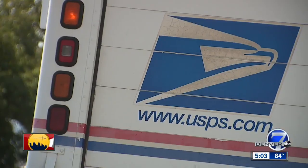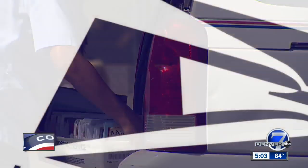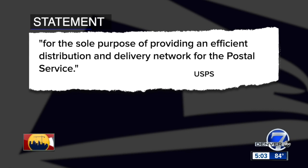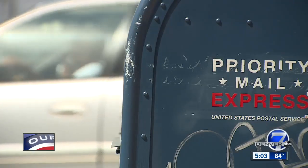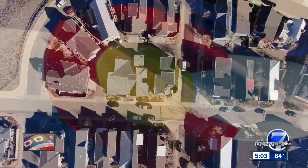But for the U.S. Post Office, that's not what zip codes were created for. A statement to Denver 7 said they were started, quote, for the sole purpose of providing an efficient distribution and delivery network for the Postal Service, going on to say that it's impossible to have one zip code for each city. The state is working on a different solution.